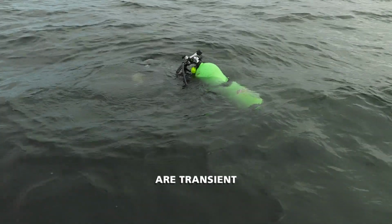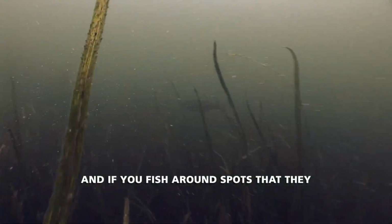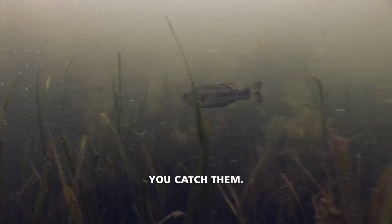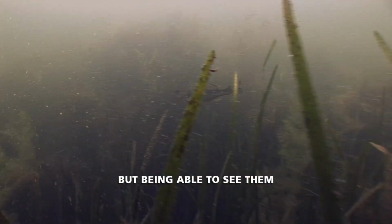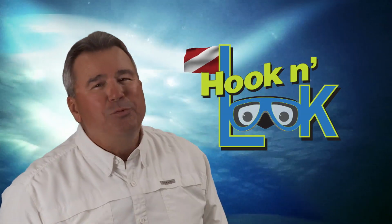The big ones are transient and are following the pace. And if you fish around spots that they normally swim by, you catch them. But being able to see them may be a different story. The kicker to all this kind of blew me away.